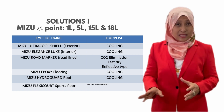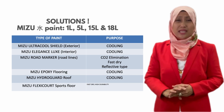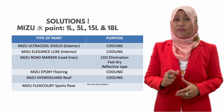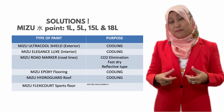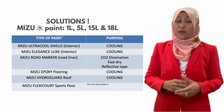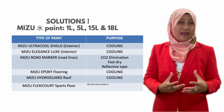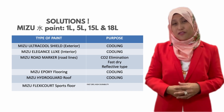While for road lines or road markers, we also have a series of road marking paint, which can absorb carbon dioxide directly from the vehicles' emissions. Our MIZU paint road marker also has a very fast drying time, less than 20 minutes. The road marker paint comes in two types, a reflective type of paint and a non-reflective type of paint. This further enhances the safety of road users through the reflective material from our MIZU paint.